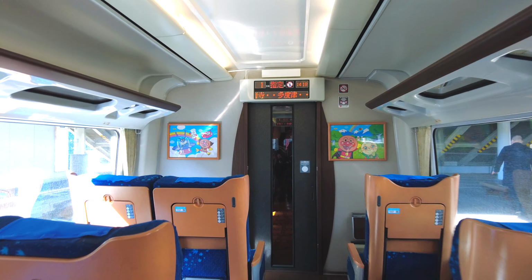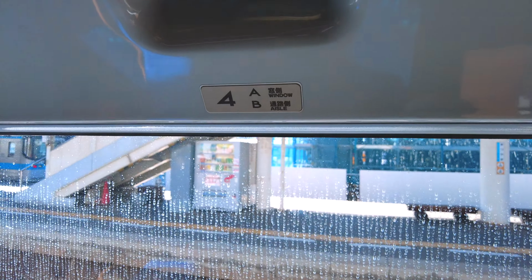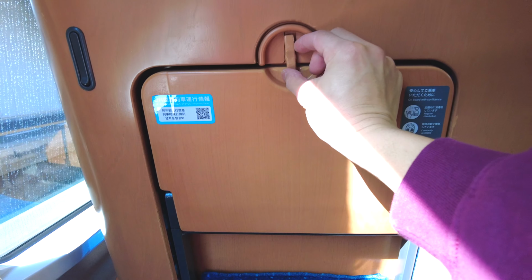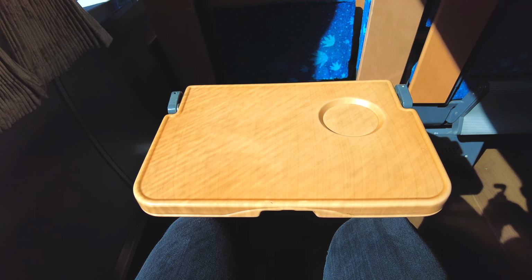Welcome back to Matsuyama City. Today, I'll be taking the Shiokaze Limited Express from Matsuyama to Udatsu Station, and then the Ishizuchi Limited Express from Udatsu to Takamatsu Station in Kagawa Prefecture.